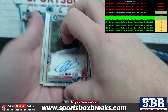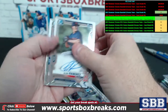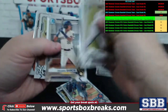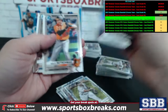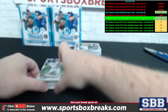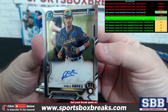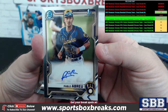And here it is. Aldo Ramirez for Boston. Prospect first, Bowman. Boston goes to Chris. Aldo Ramirez. Adley, summer camp. And here it is. Snuck right up there real quick. Pablo Abreu, first Bowman prospect for Milwaukee. Milwaukee coming in strong on all these cases so far.